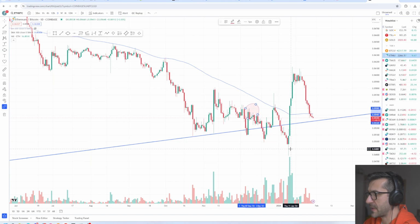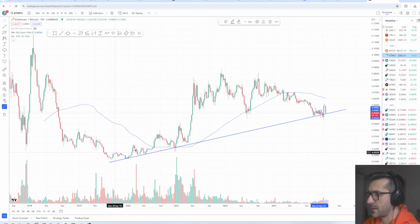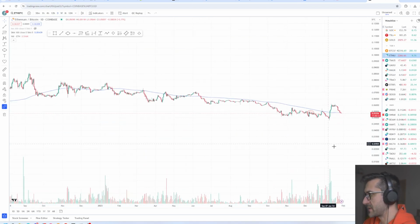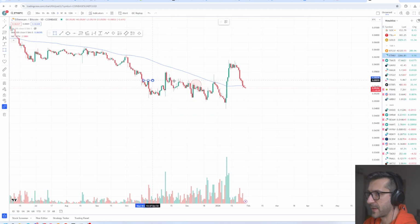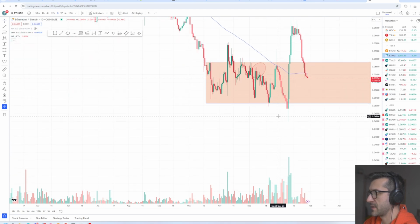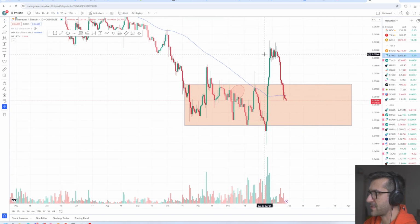So we faked out to the downside. There's a very nice trend line here that you can see we've been testing with Ethereum, but even without it, it's pretty much this level that I've been looking at, this kind of range here that's been playing out. So we've faked out to the downside, and this was, I think, the ETF day or something like this, and then we had a really nice push. So the thesis started playing out.